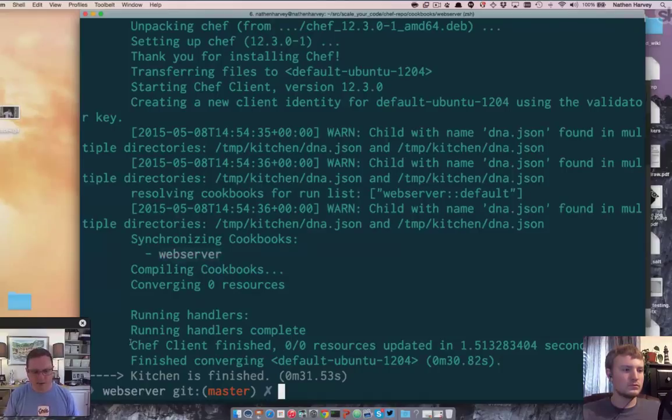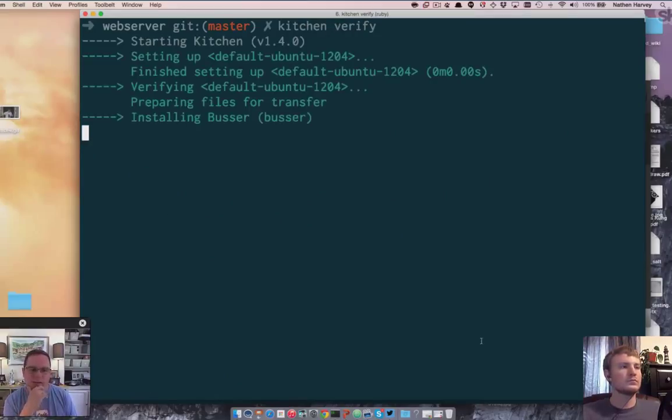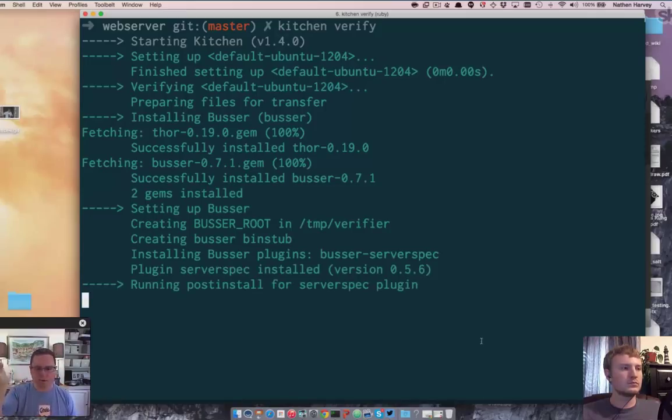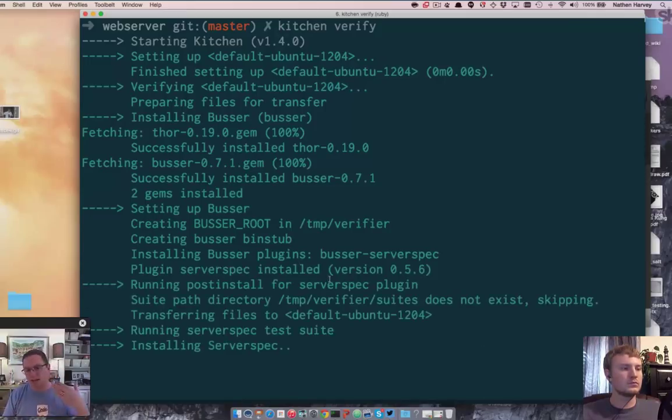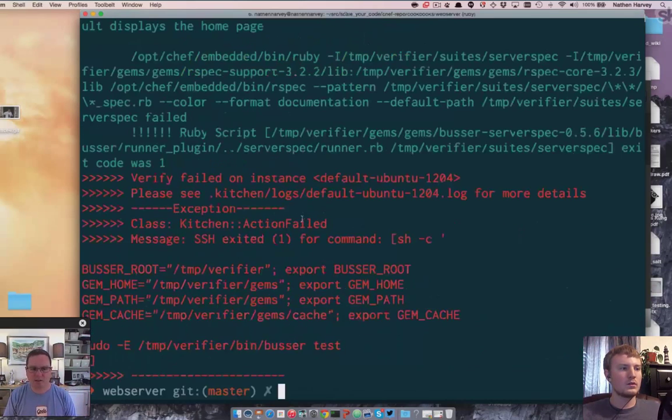And we can see here that the Chef client finished and 0 of 0 resources were updated. This makes sense because I haven't written anything into my recipe. So let's verify. Let's actually run our test. The way that we run our test is we run kitchen verify. Kitchen verify is going to take our server spec test that we just wrote and put it onto the virtual machine. Since our test is using server spec, the first thing it will do is install the server spec gem for us onto that virtual machine and then execute our test.